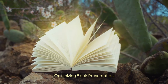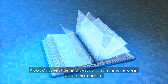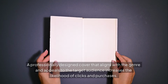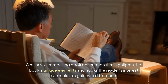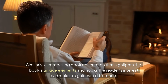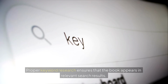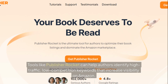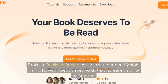Optimizing book presentation. A book's cover, title, and description play a huge role in attracting readers. A professionally designed cover that aligns with the genre and appeals to the target audience increases the likelihood of clicks and purchases. Similarly, a compelling book description that highlights the book's unique elements and hooks the reader's interest can make a significant difference. Proper keyword research ensures that the book appears in relevant search results. Tools like Publisher Rocket can help authors identify high-traffic, low-competition keywords that increase visibility on Amazon.